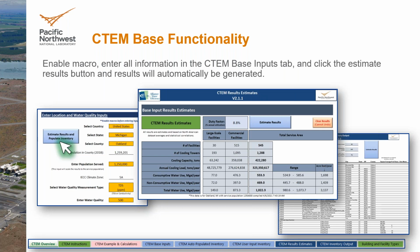And then in that center clipping again, the commercial facilities, that's where all the regressions and data analysis come in. For that particular community, with their census incoming workers, the different industries and labor forces, we were able to estimate that there are approximately 515 facilities in that region that have cooling towers. So put together, 545 estimated total facilities in that region.